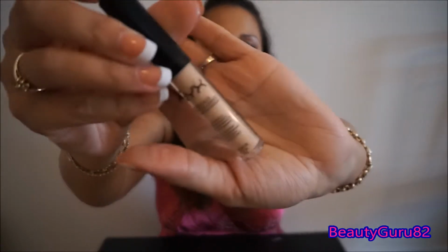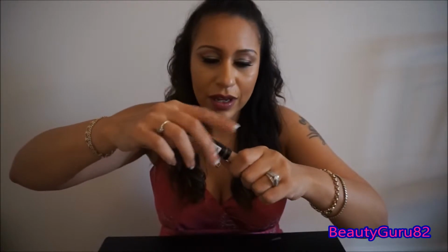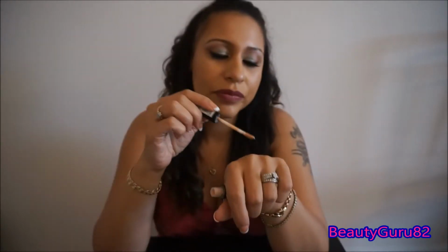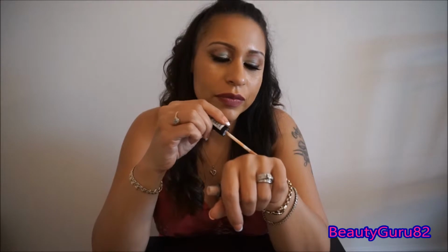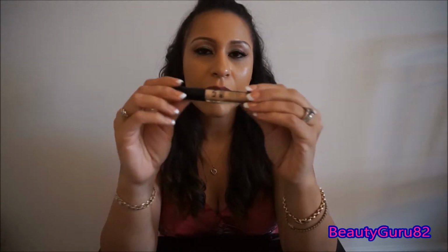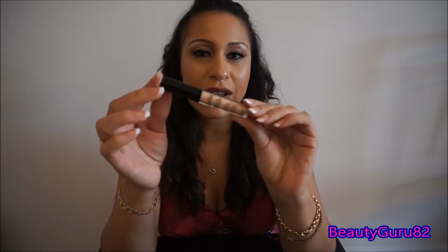Next is the NYX HD concealer. Looks like that. This has a doe foot applicator, like a lip gloss applicator. Let me swatch it for you. And that's it right there. And this is in the shade Medium. I like this a lot. It's very creamy. It sets under your eyes very nicely. And I really like the effect of it. It really looks nice in pictures. I enjoy it a lot.